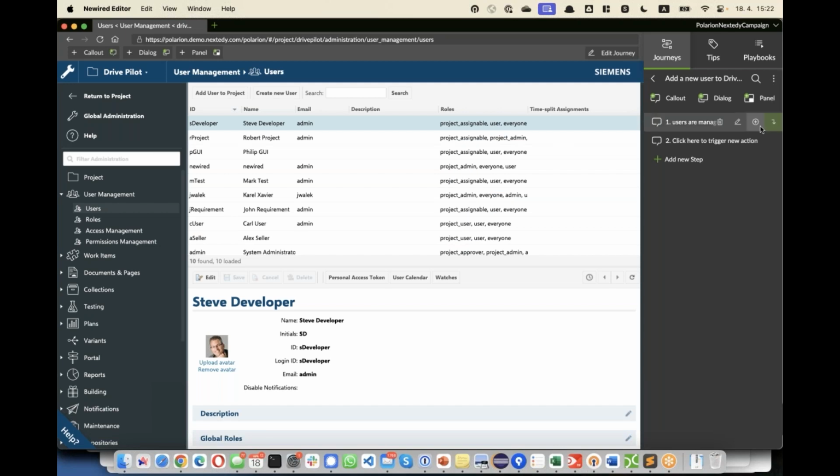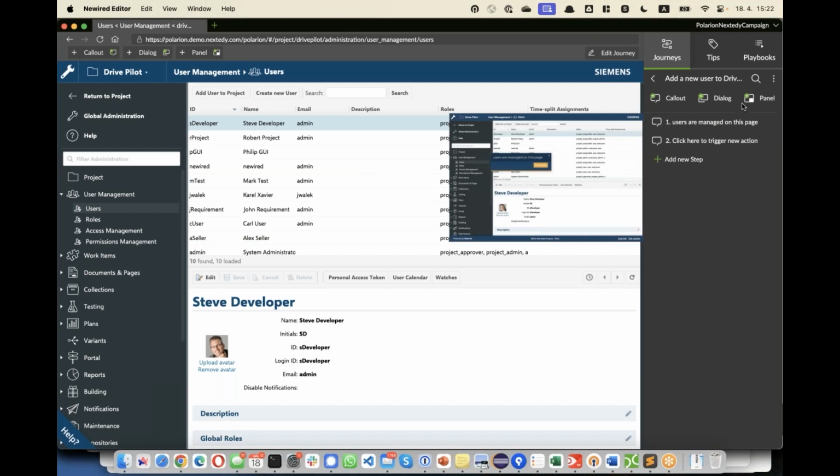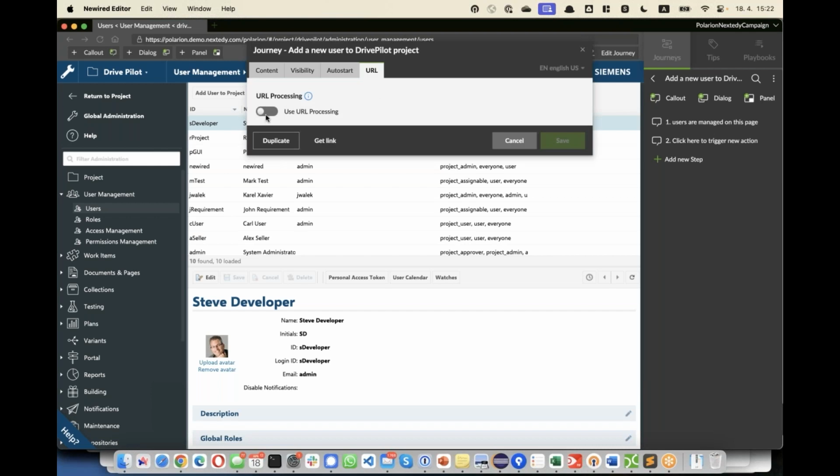Sometimes you want a user to stay on the current page. That's why you can always delete the URL completely, and then the journey stays on the current page. Or you can use the URL processors to enable the smart URL processing. It was possible even before, but newly, there is also a way to override it on the level of each journey.